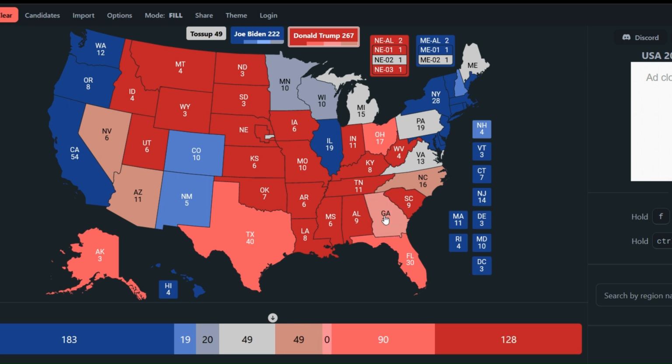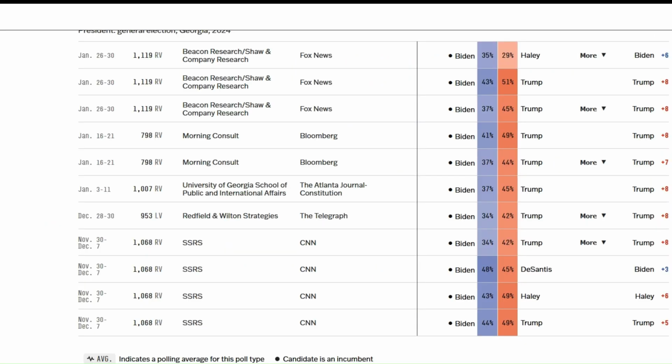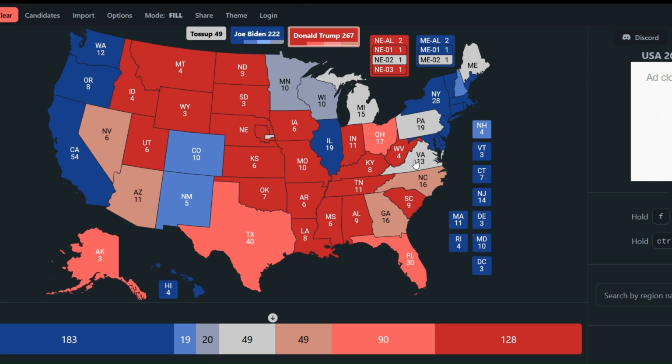In the state of Georgia, also Trump's leading. So in the state of Georgia, Trump is leading by relatively large margins, around 5 to 8 points. Moving on here to the state of Virginia, Biden's leading in a majority of the polls.